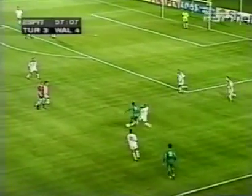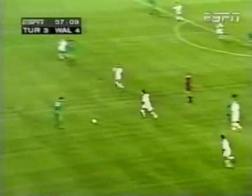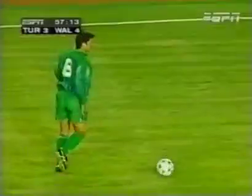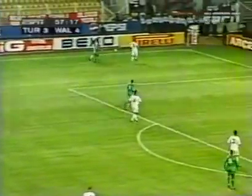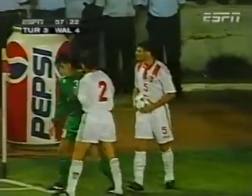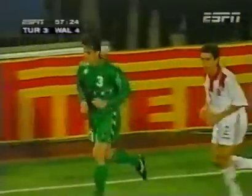12 minutes played in the second half. Wales leads 4-3. Another stunning blow to Turkey's World Cup qualifying hopes, administered by the Welsh in the 53rd minute. Andy Melville was the man who applied the finishing touch for the men in green tonight.